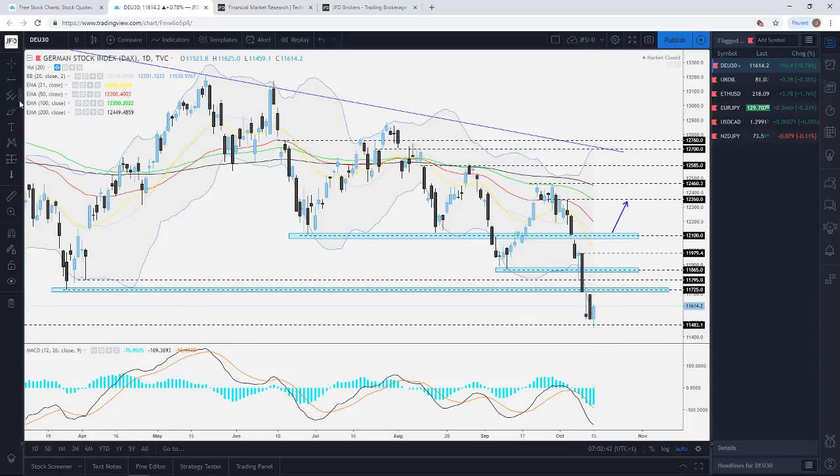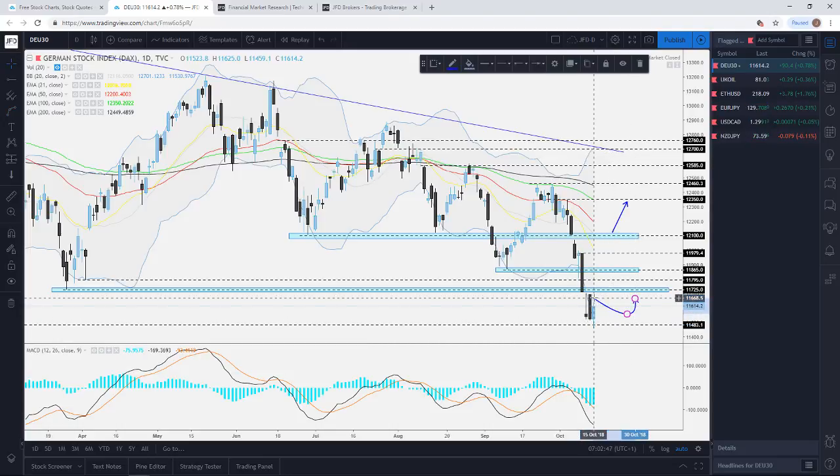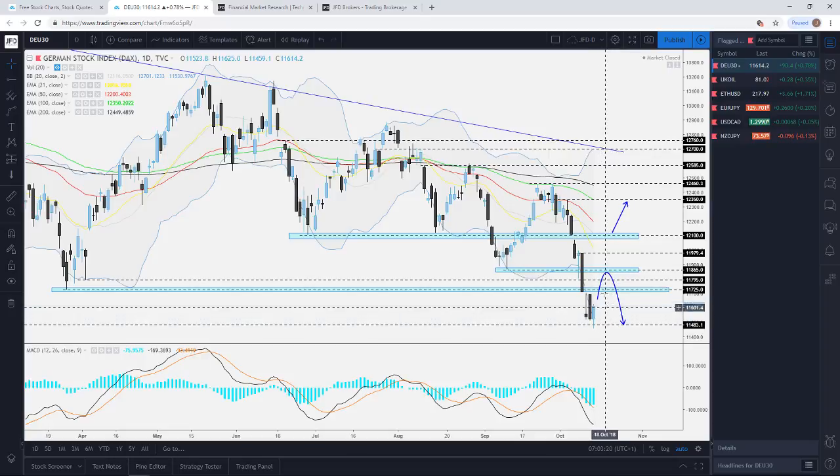So for now, let me put an arrow here. Keep your eyes on this potential area of resistance first, at around 11,725. If it holds, then we could see another slide lower. But if it doesn't hold, we could actually continue rising here, from where the bears could then pick up the higher price at a later stage, take advantage of it and maybe push down the index again. So for today, keep your eyes on that one.